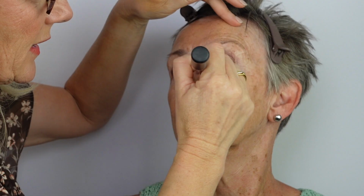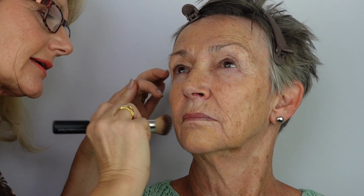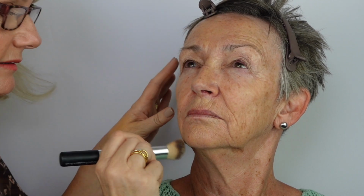I'm going to be using our foundation brush number 10, which is brilliant for applying. And this is a really good product for older skin because it doesn't sit in any fine lines. Julia's got beautiful short hair, so make sure you do get right up to the ears with short hair.